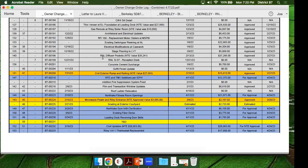Next, we have district change order 150 associated with PR 48. With the renovation at the Riley admin area, when we removed some of the walls that were there, we uncovered the fiber line that was running through that space. It was actually buried in the wall. That fiber line provides internet between the two schools, between Riley and North Lake.